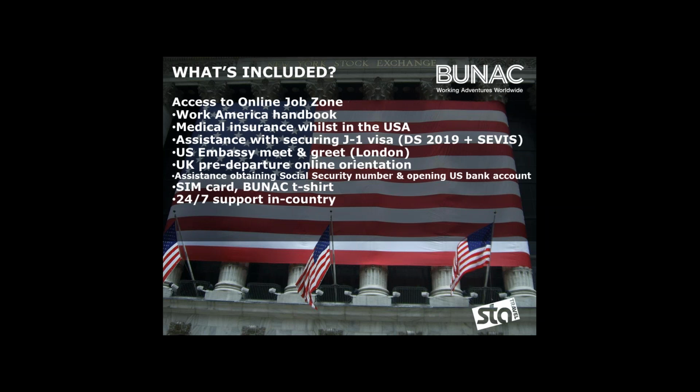One thing to note is that the CIEE policy does not cover pre-existing medical conditions, so if you have any pre-existing conditions, you should talk to BUNAC for advice on this. Your DS 2019 fee is included in the programme fee, as well as a government service fee. If you are attending an embassy appointment in London, we will be there to meet you outside of the embassy to make sure you have all the documents in place for the appointment.